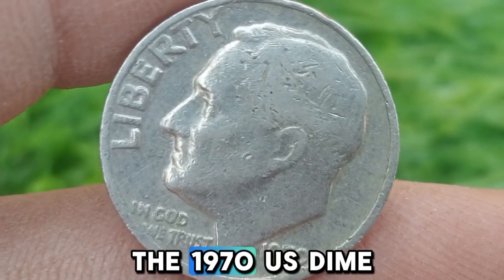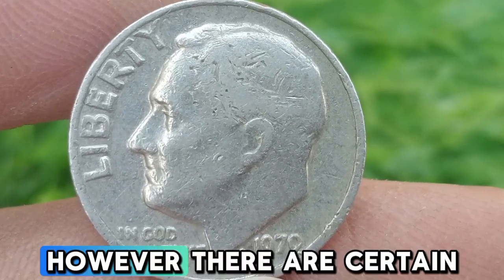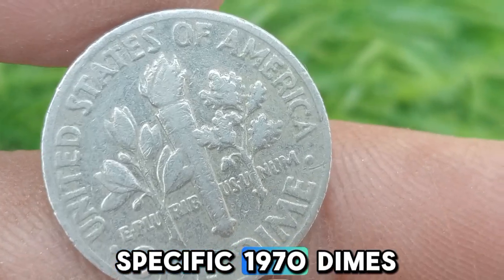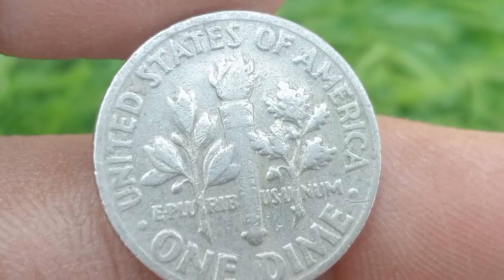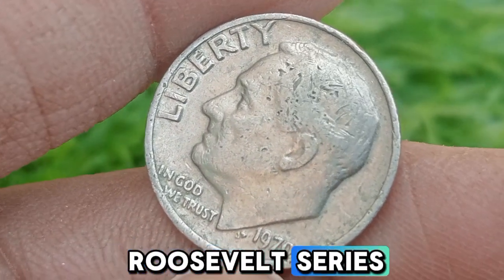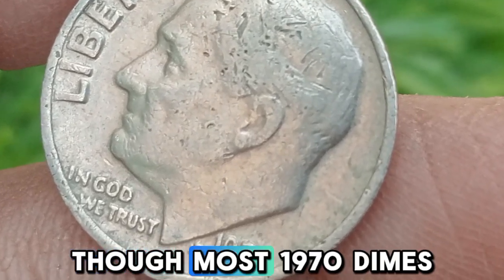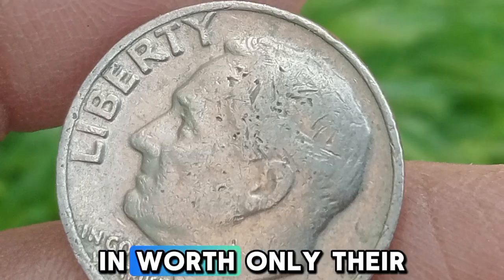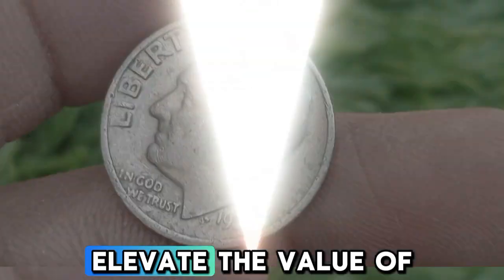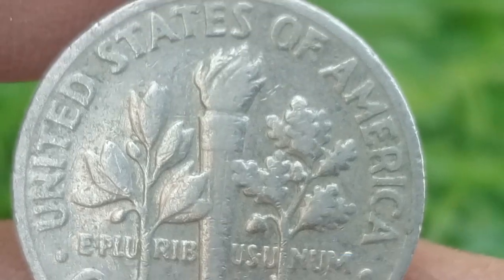The 1970 U.S. dime, in general, is not typically considered rare. However, there are certain varieties and circumstances that make specific 1970 dimes much more valuable. The 1970 dime, produced by the U.S. Mint, is part of the Roosevelt series, which has been in circulation since 1946. Though most 1970 dimes are common and worth only their face value, 10 cents, there are specific factors that can elevate the value of this coin, particularly in mint condition or with certain errors.